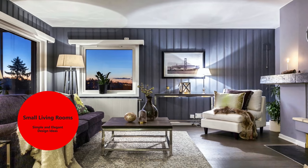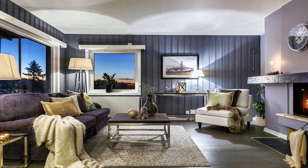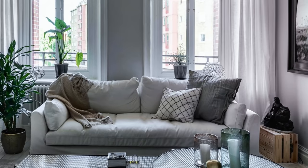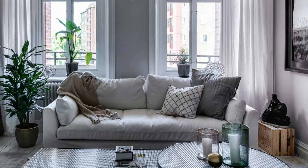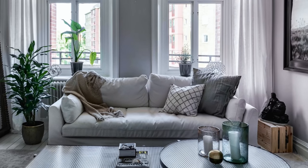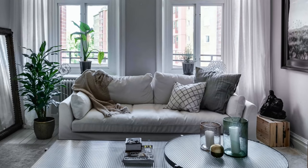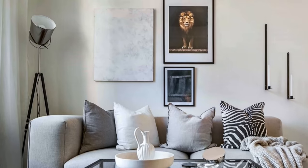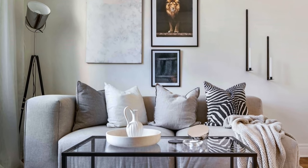In this video, you will find simple, inexpensive and smart design and decorating ideas to make a small living room look beautiful. The video proves that any living room, regardless of its size and style, can look stylish and elegant if it is well designed and decorated.